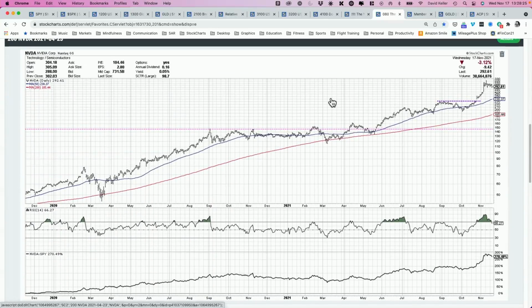Now, when you screen in the technology sector, it's not hard to find stocks that are breaking out to the upside. When I was screening earlier today for my premium members at Market Misbehavior, I found a lot of semiconductors at the top, Xilinx and LRCX and ON and a number of others, too many tickers to go through.